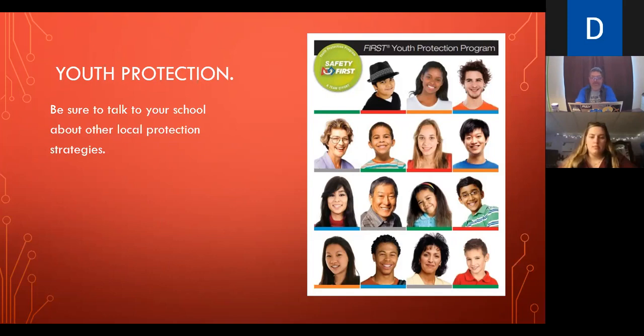If we're using a school vehicle, we have to have an additional health checkup to make sure that we're healthy enough to operate. So you want to make sure that you're working with your school, whatever organization is helping run your program.